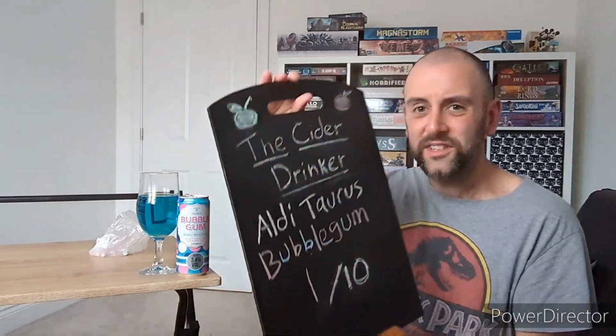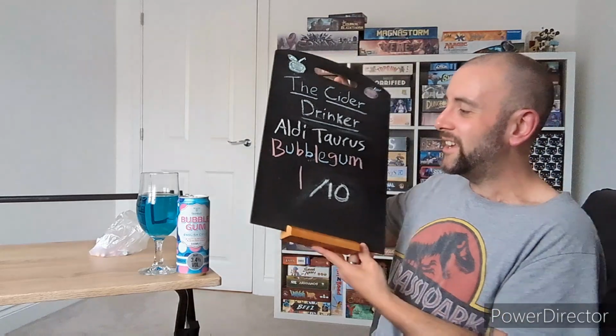Don't even pretend to try and buy this. Save your 99 pence. Don't get this. The more people that don't buy this sort of stuff, the less likely we're going to see it on the supermarket shelves. At least that's my reckoning anyway. For a final verdict, Aldi's bubblegum atrocity is getting a 1 out of 10.